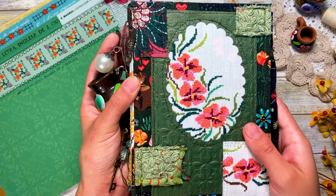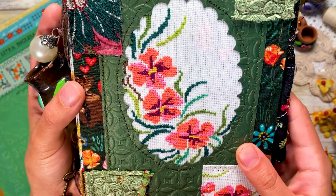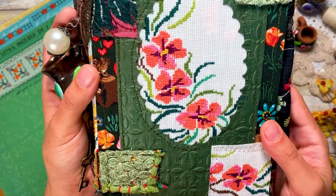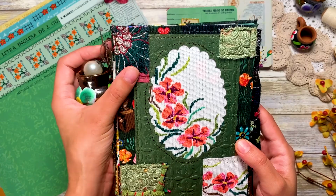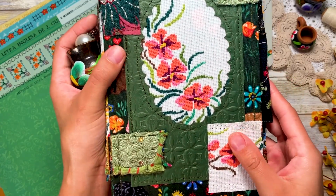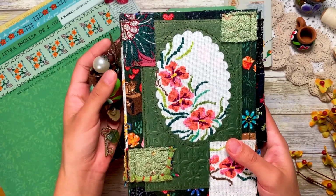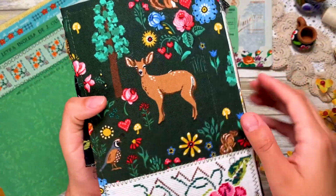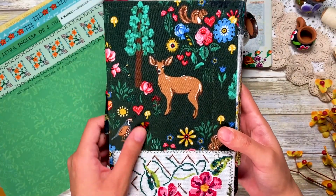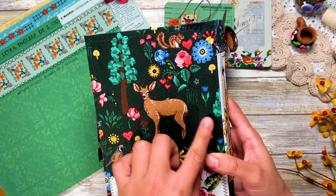Paisaje, the olive green journal, is surprisingly my favorite journal. I used my favorite fabric as the base of this journal. It just features a lot of little adorable things of nature, like that squirrel and this deer and all these perfect little florals. And that tree is just perfect.